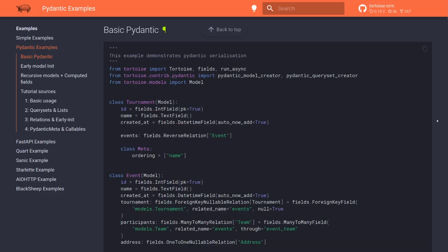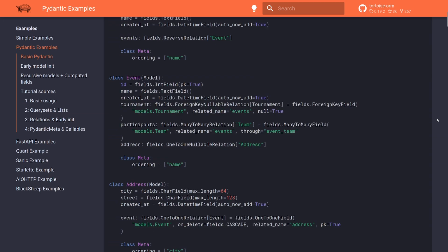So Pydantic is a popular Python package for data serialization and validation. In fact, I did a basic video on that not long ago, which I'll put a link to somewhere if you're interested. What it means is that we can actually put Pydantic in with our Tortoise ORM using its Pydantic model creator to make our code much neater and more succinct, whilst getting those benefits from Pydantic.